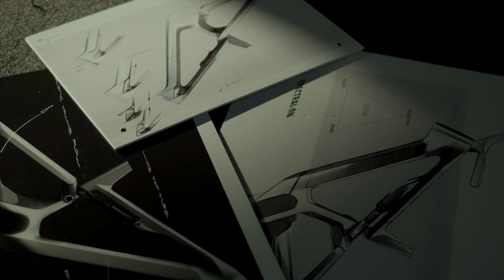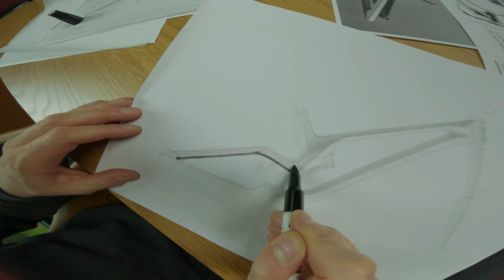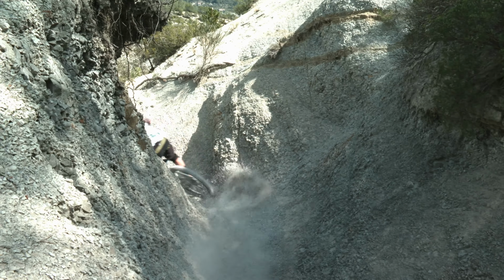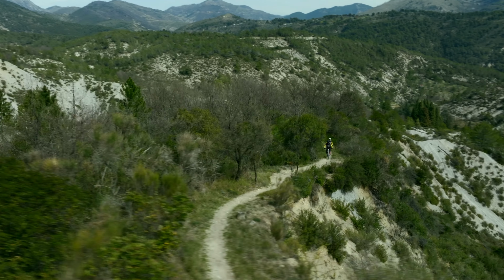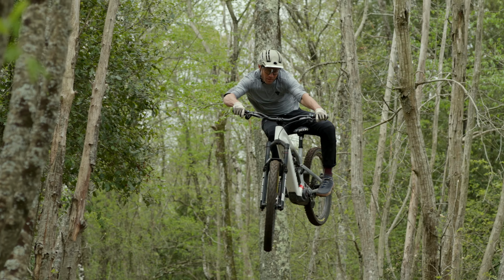The development process actually starts at my desk, or at any product manager's desk. We will start with a white piece of paper and we will start to shape a picture of who we want to have on the bike. The rider and the customer is always in the center of everything we are doing here. So basically for us it's riders first. We are thinking about what the customer wants, so what the rider needs. We want to make the rider ride faster, feel safer, or jump higher.